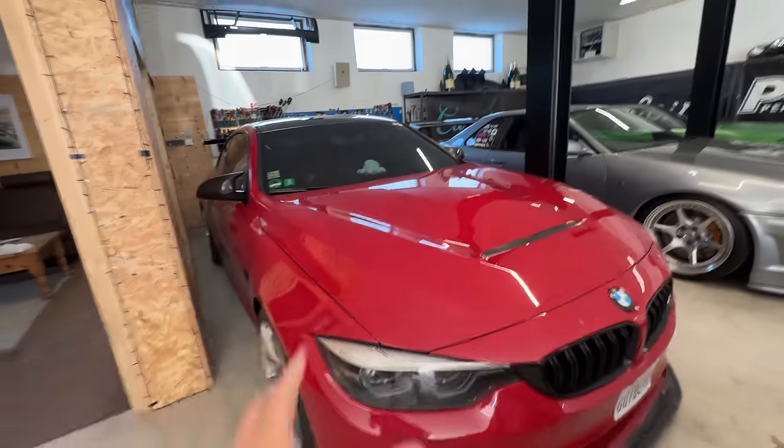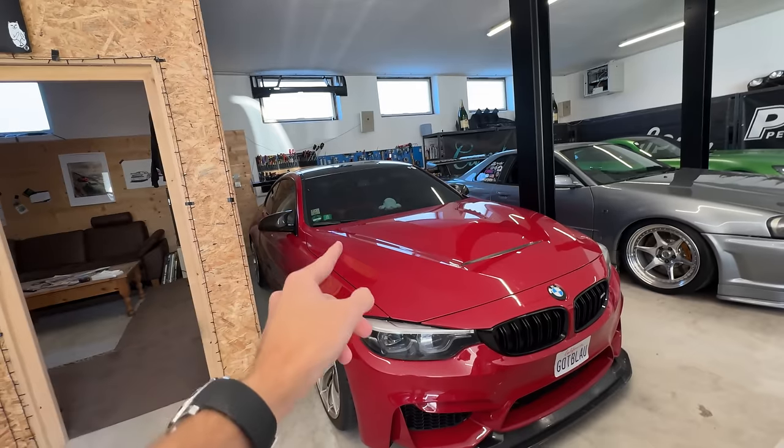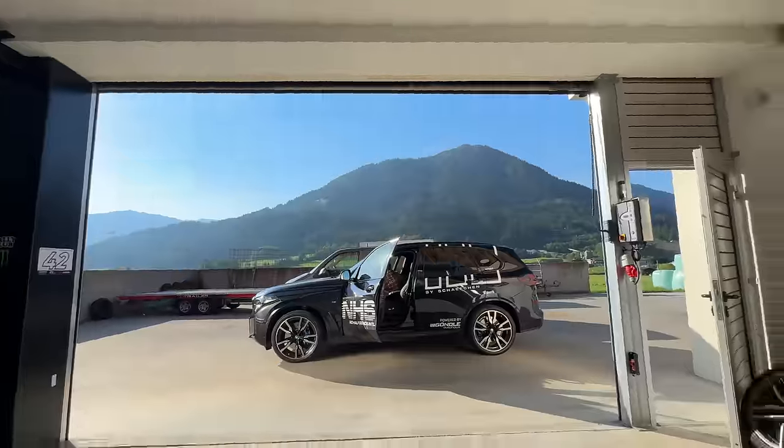And I might have to do a video on this one as well, because this is actually one of the nicest F80 M3s I have ever driven. But enough talking. We don't have much time, so I think it's time to go pick up the car now. I'm pretty nervous and hyped at the same time, because ever since I tested it, I really wanted an M2. And I think it's gonna be pretty cool for you guys as well. We have lots of stuff planned with it, obviously.